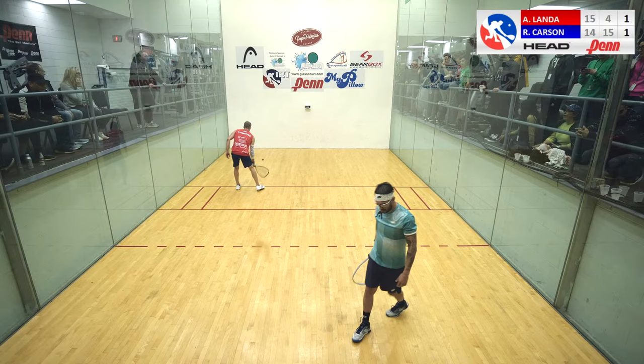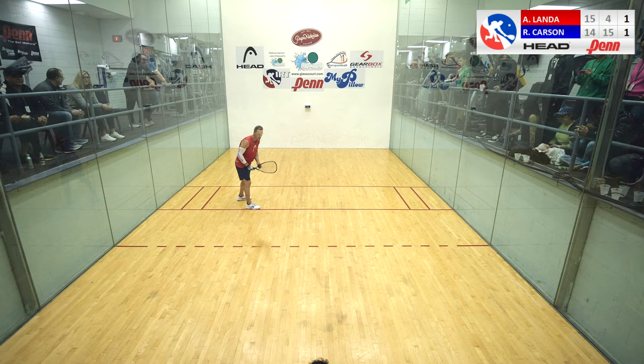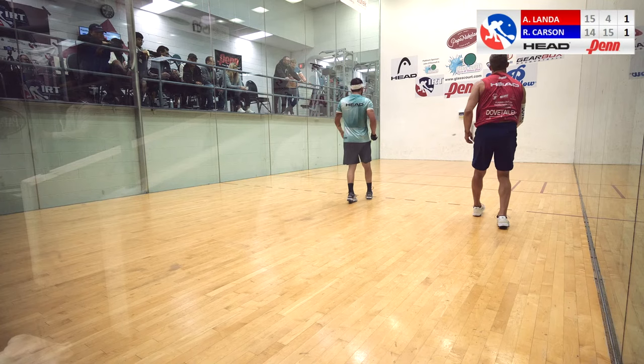And we're still at one serving, one team. This is going to be quite the tiebreaker. Landa seems to be favoring his back once again. Let's hope he's not injured. Sidewall rollout. Wow. It's a good shot there down the line by Landa.